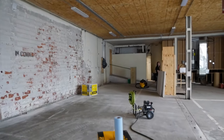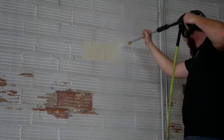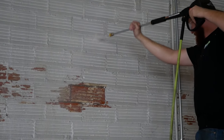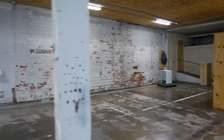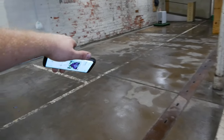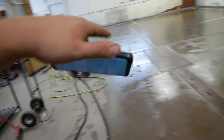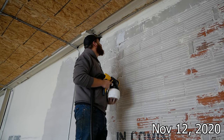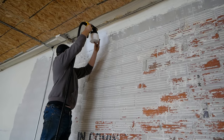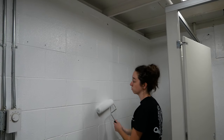All right, let's get back into stripping these walls for paint. Floor's clean, we got all the paint chips scooped up into a pile, thrown in the trash can so that they don't go down the sewer. Okay, the time has come to prime this wall. Shiny's going on.